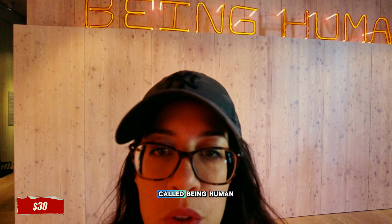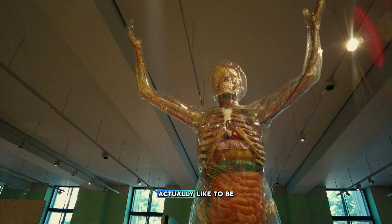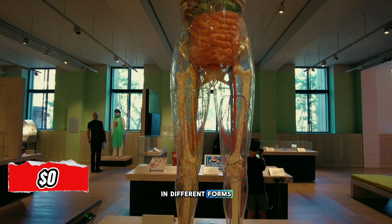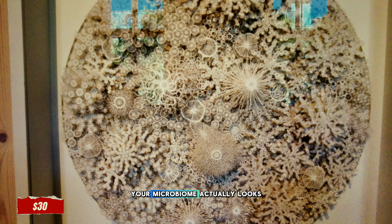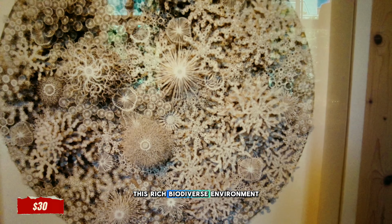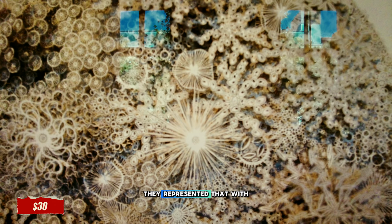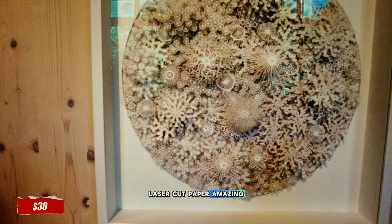All right, so I'm inside now. So inside the museum, this is a permanent exhibition called Being Human, and explores what it's actually like to be human in different forms. And this is what your microbiome actually looks like. Look at that. This rich biodiverse environment inside your gut. And they've represented that with laser cut paper. Amazing.